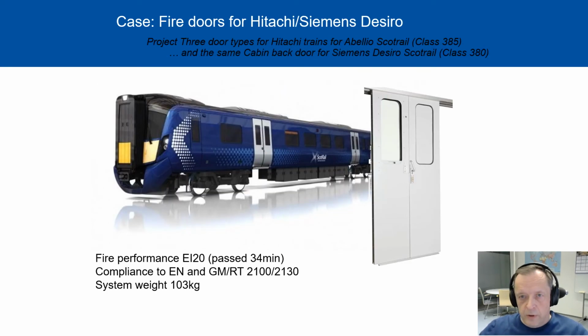In the cabin back area, an example from both the Azuma ScotRail Hitachi and Desiro ScotRail Siemens is an EI20 cabin back door with specific locking requirements and GMRT compliance and a system weight of 103 kilos. It actually passed 34 minutes in the testing event, although rated EI20.